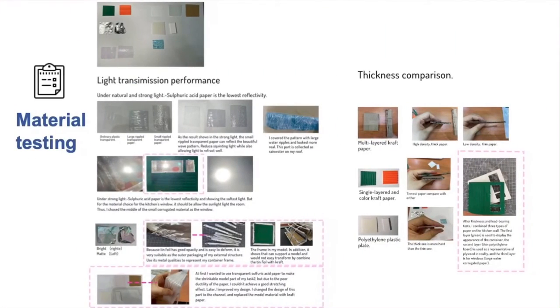In the process of making the handmade model, I chose different types of paper and compared their light transmittance, thickness, elasticity, and load-bearing abilities. Regarding the model's windows, I chose large corrugated paper because of its soft light transmission. For the containers' appearance and materials, I chose 3 kinds of material to stick together. They are single-side corrugated paper, thin polyethylene board, and large corrugated paper representing windows.